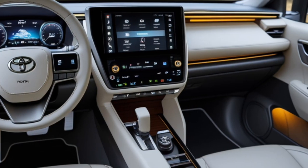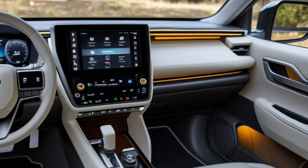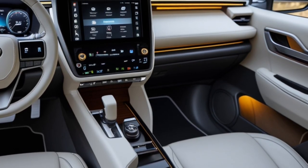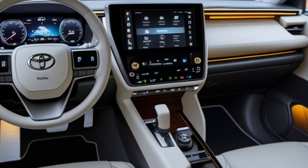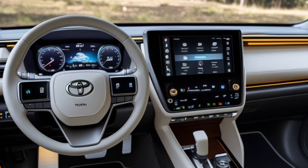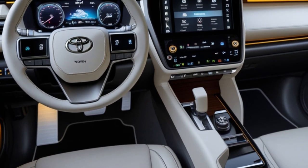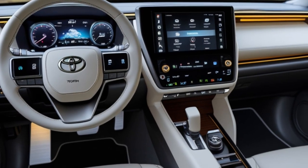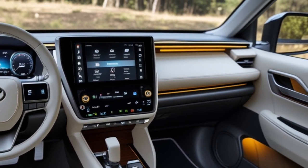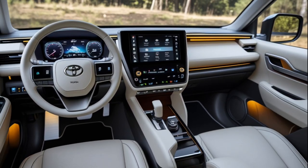Inside, the dashboard continues the retro-modern theme with a horizontal layout and tactile physical buttons that blend classic design with today's digital convenience. A large touchscreen infotainment system floats above the dash, offering seamless access to Toyota's latest tech suite, including wireless Apple CarPlay and Android Auto. Thoughtfully designed storage, durable materials, and generous rear seat space make it as family-ready as it is fun.